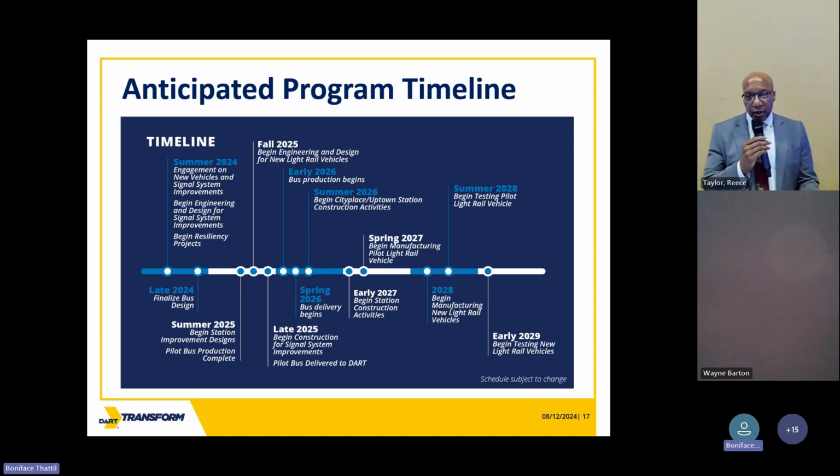So I've been talking about this whole modernization program, the DART Transform program, and what are we looking at in the anticipated time frame? You have over the next 10 years, and each of the segments that's alternating blue and white represents year over year expectations for our phased approach. So this year, this summer, we've already began our engagement on the signal design. We've started the studies on that. We've already began some resiliency projects that we've identified some strategies we want to move forward with.